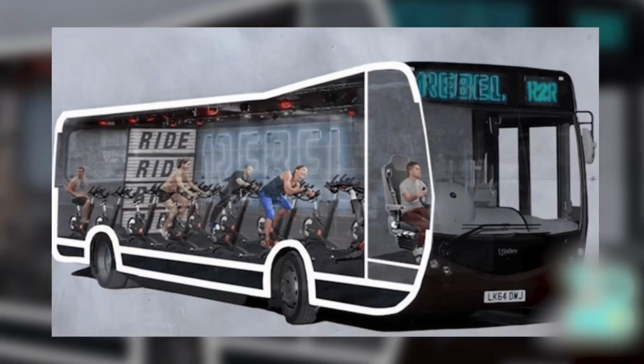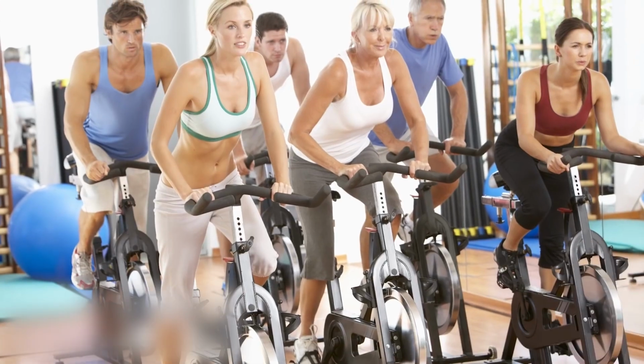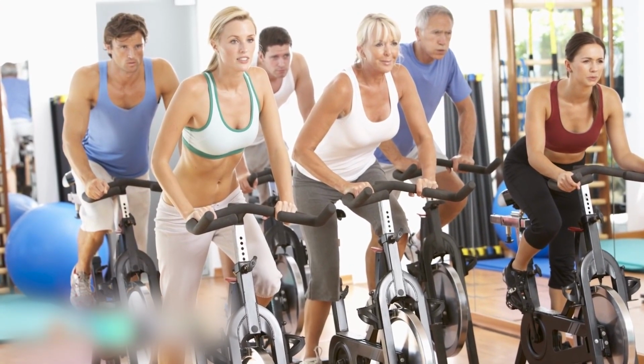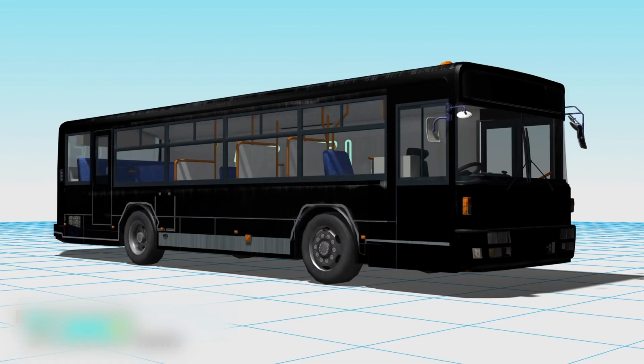British gym wants to put spin classes inside buses. Do you want to take up cycling but don't want to brave city traffic? And maybe you want to take up spin classes but don't have the time? An exercise studio in the UK thinks it has the answer.